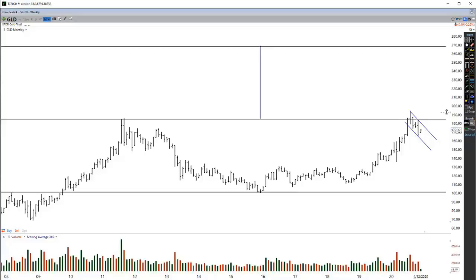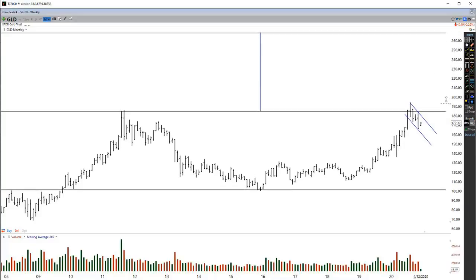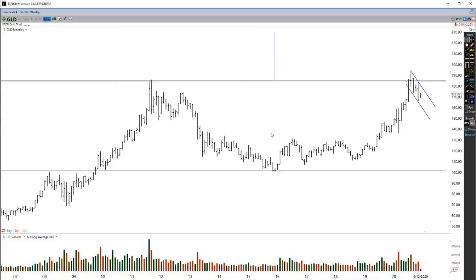Anyway, you can see where that is on the GLD. Massive, right? Massive moves on the GLD, if this cup and handle is exactly like what we see it is, and we're getting a pullback, and now we're getting ready for another big move. Oh my goodness! Now that's obviously on the GLD, and that's the monthly chart there.